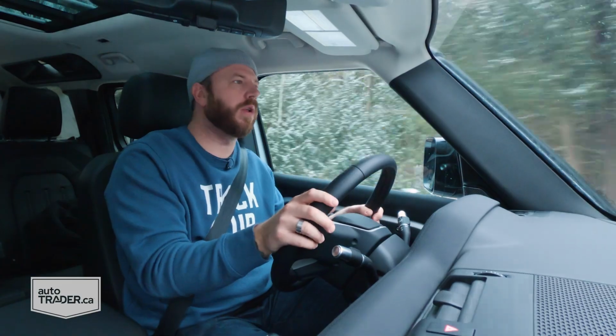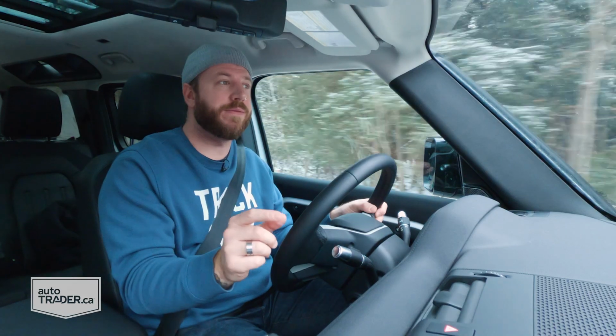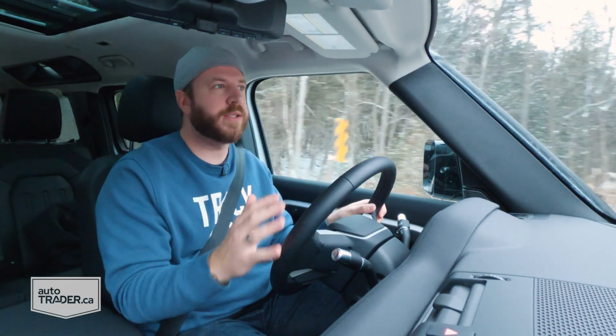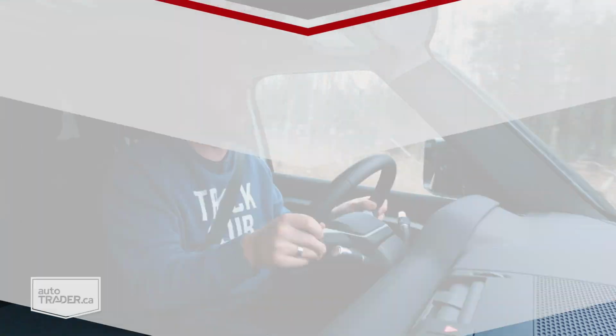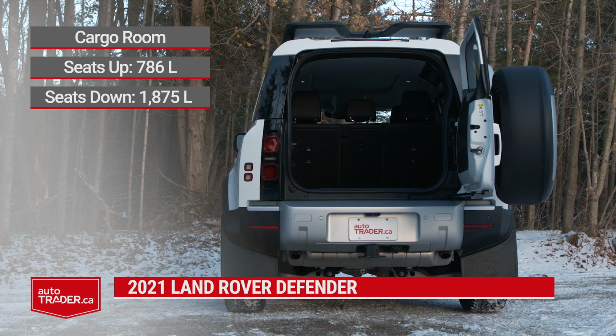It's just a little bit taller and upright, so you do get more headroom, but by most interior measures, it's very similar to that thing, and that means it's perfect for a family of 4. There's also a decent amount of cargo room too. You get 800 liters behind the back seats or 1900 liters with them folded.